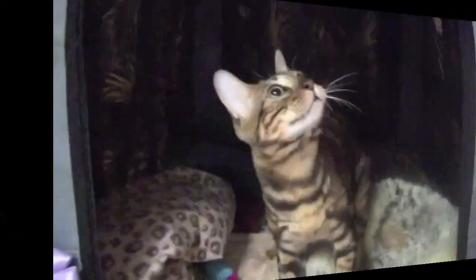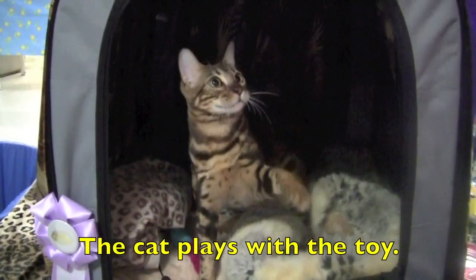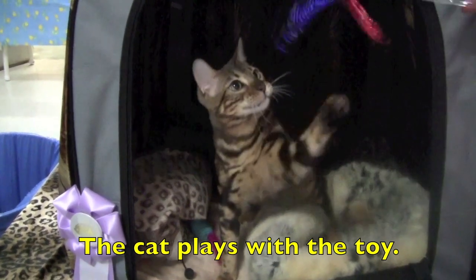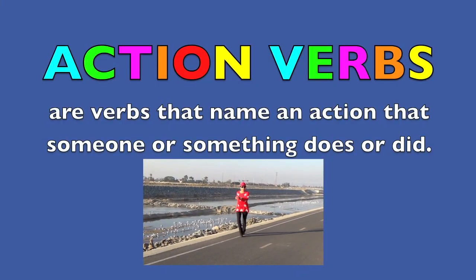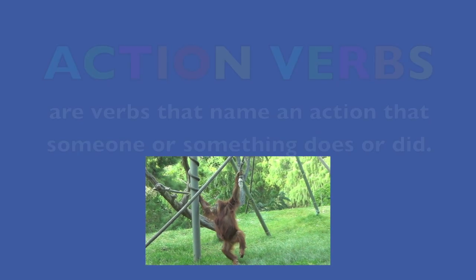smarter. The cat plays with the toy. What is the action verb, boys and girls? This is what you like to do. Plays. Action verbs are verbs that name an action that someone or something does or did.